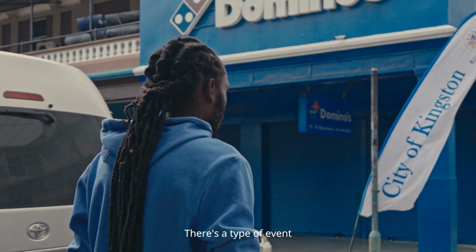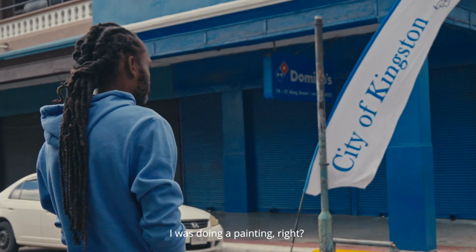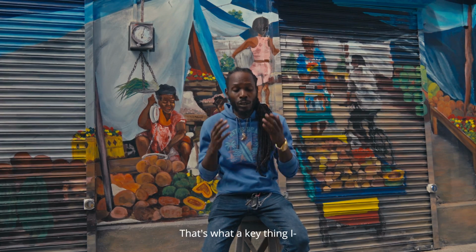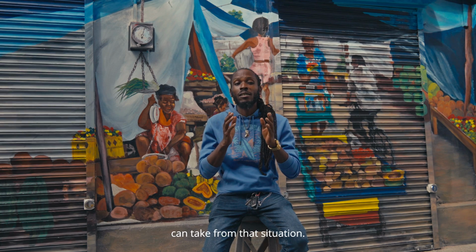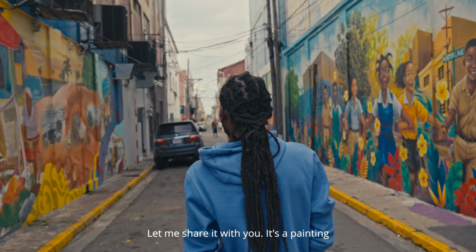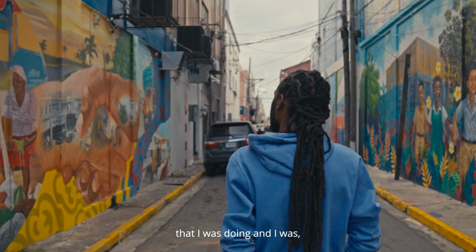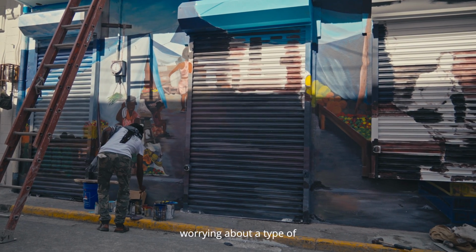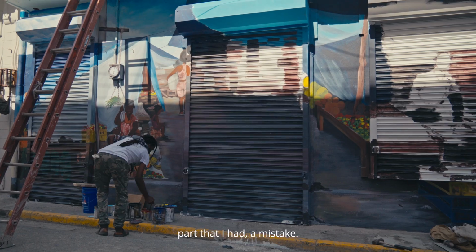There's a type of event that happened with a painting. I was doing a painting, right? This is how I deal with the doubt, because you have to just believe in yourself. That's the key thing I can take from that situation. Let me share it with you. It's a painting that I was doing, and there was a point when I was worrying about a part where I had a mistake.